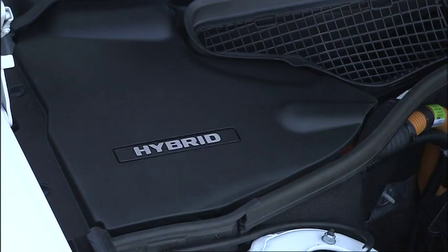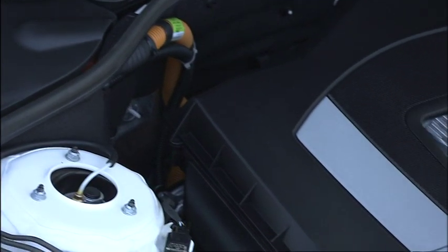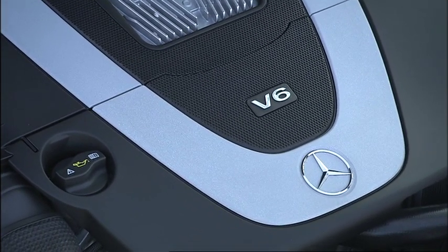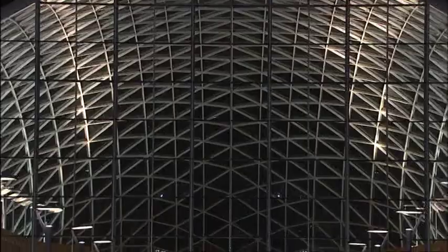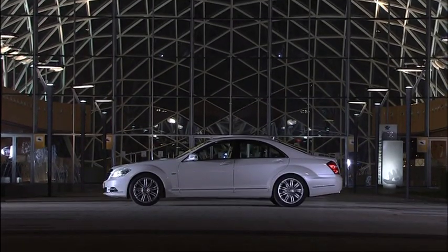The Stuttgart engineers have combined their 279 horsepower 3.5-liter gasoline-powered V6 with an electric engine that produces an extra 20 horsepower on its own. For the luxury class, it has a laudable fuel economy of only 7.9 liters per 100 kilometers and 186 grams of CO2 emissions per kilometer.